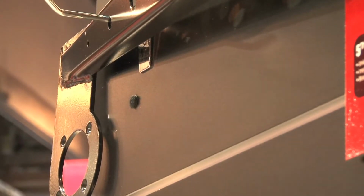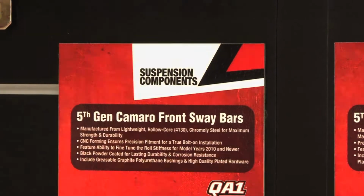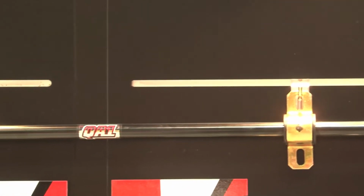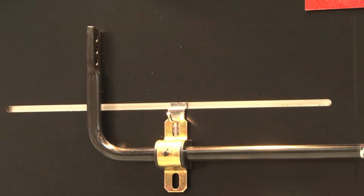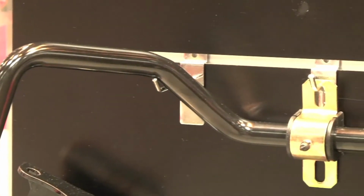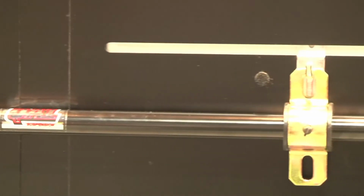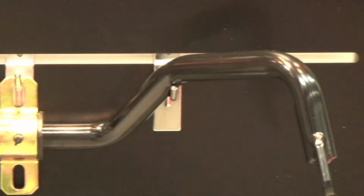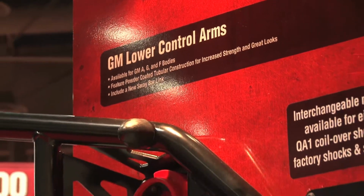Cool. And for the Camaro, last but not least, let's talk about sway bars. Yeah, it's another thing that we're doing to complement the whole system, to round it out. Front and rear sway bars. They're actually adjustable, so you can change the preload on it and customize the handling of the car, if you will, because everybody has a different preference. And that whole system with the adjustable shocks and struts rounds out the whole kit.